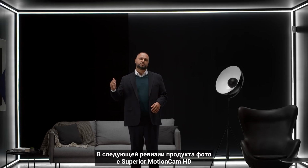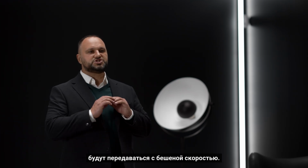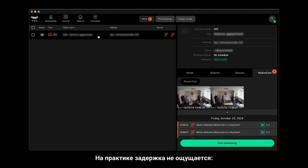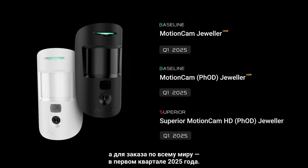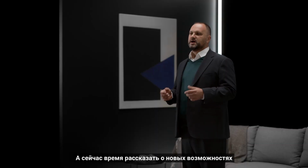But there's more. In the following product revision, Superior MotionCam HD will deliver photos at incredible speeds. Our enhanced TurboWings protocol doubles data transfer speed. You won't notice any delay in practice. Just open the incident and see what's going on. Detectors with HDR are already available for order in some regions and will be worldwide in the first quarter of 2025. Look for Superior MotionCam HD to be available at that time as well.